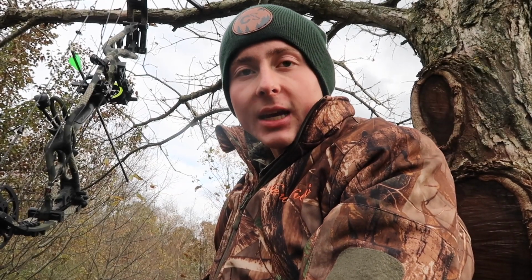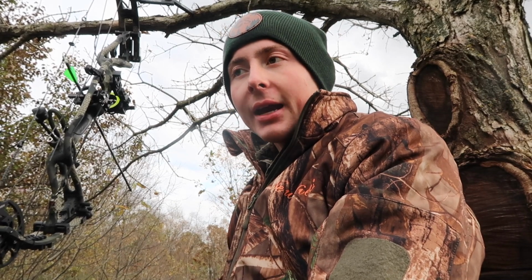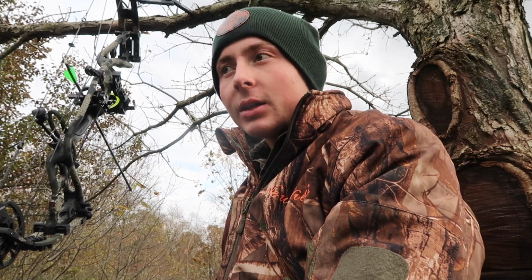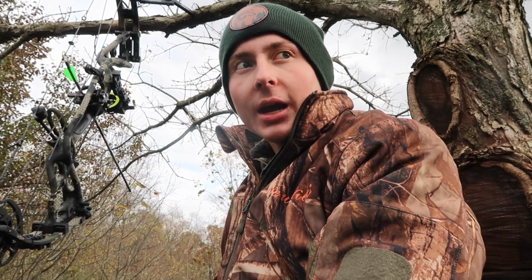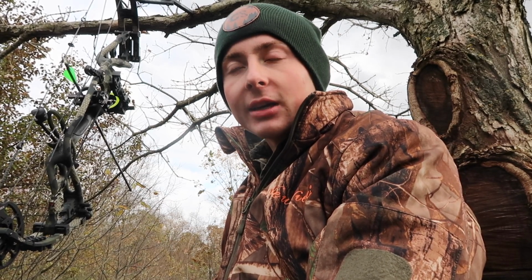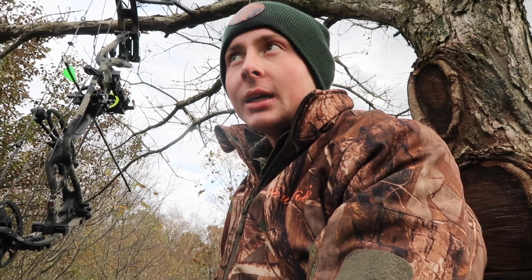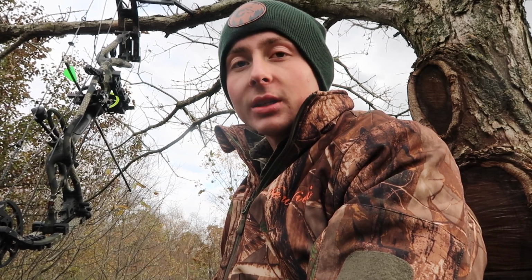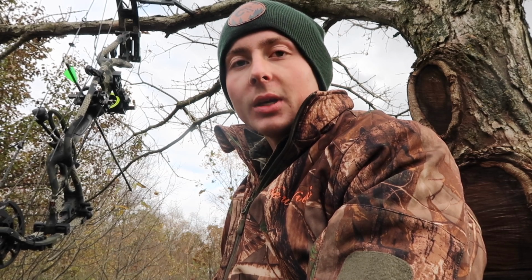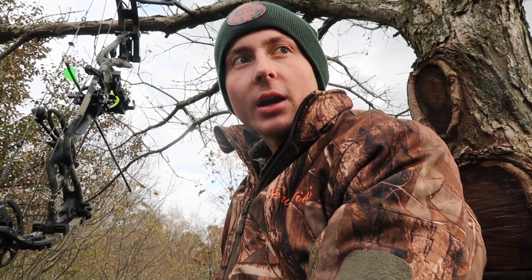We are up in the tree stand. I screwed up on the buck a few videos ago, and I ended up putting a trail camera right down there last weekend. There's a scrape in that area, and I've had some pretty nice bucks come through here. I actually had a really nice buck come through at 2 o'clock this afternoon. So I figured with that action and the way that the wind's blowing, that this would probably be the best tree stand to sit in for tonight. So I decided to give this one a try.